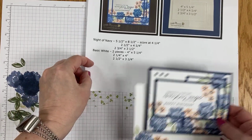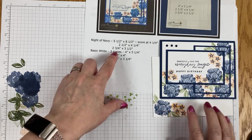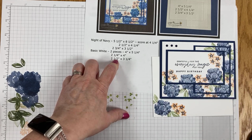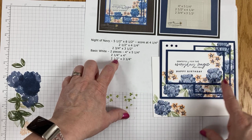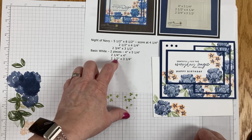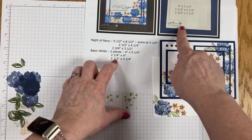So, again, I will post the dimensions, but here they are. And again, you can use any stamp set. I can't wait to see some of the different things. Cheryl DeSico is a huge nautical person. You could do some sailboats across here, some little waves and things. So let's see how creative you can be in doing this sketch.